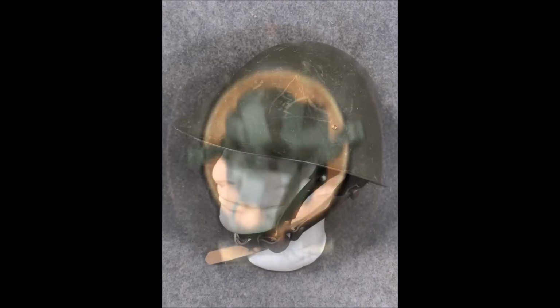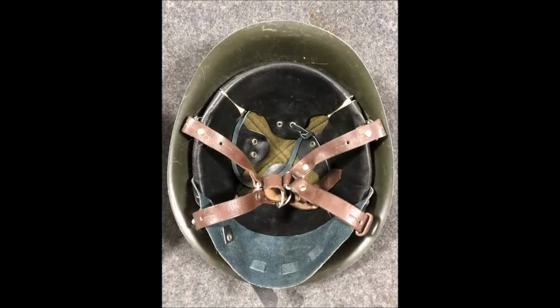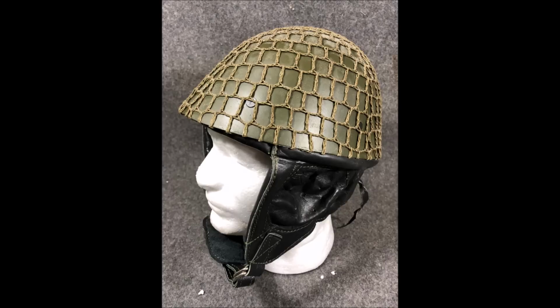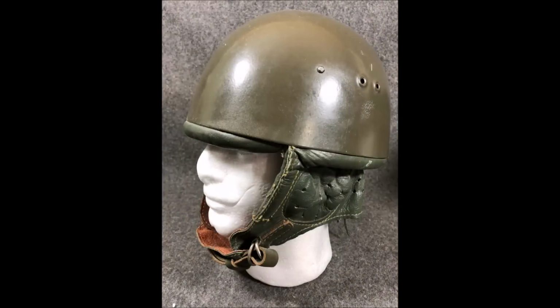Here's the Romanian M1973/80, denoted by the lack of the badge on the front. And there's the liner, very similar to the World War II design, but it's been updated and refined. This one's a pretty rare one, the Romanian 1973 airborne helmet. See the liner right there? It's pretty interesting.